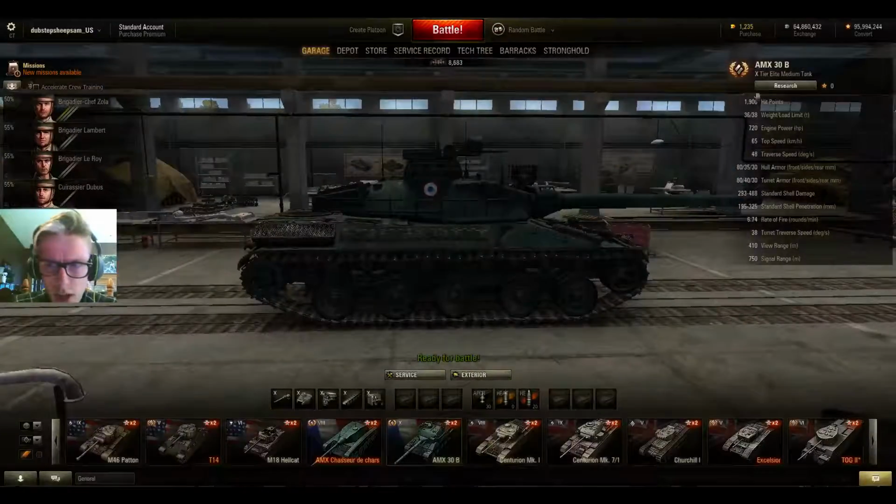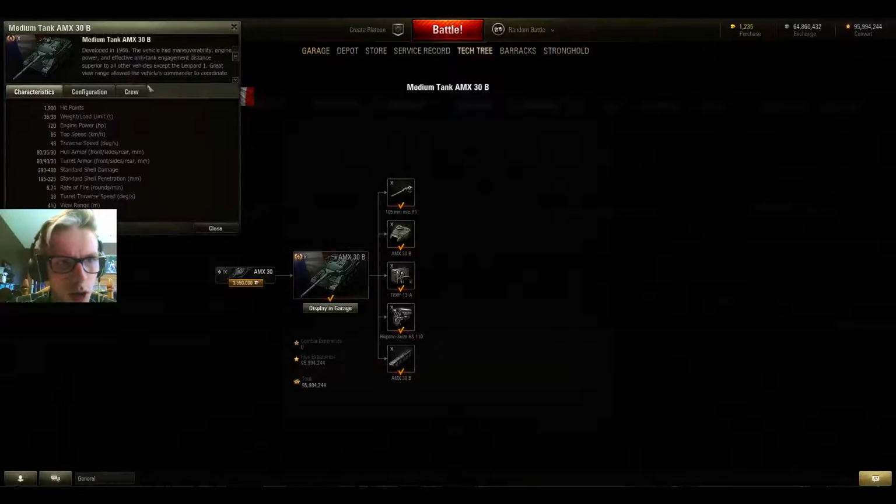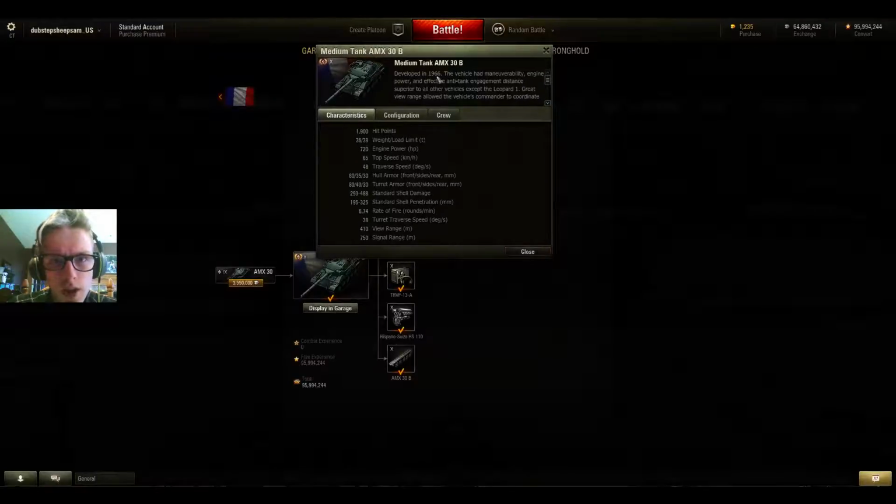Now let's take a look at the stats of this cool looking thing here. Alright, so the medium tank AMX 30B, you got 1,900 hit points. Engine power is 720. Check out the top speed, 65 kilometers an hour. There it is. Your traverse speed, 48 degrees per second. That's not bad. Now your hull armor.